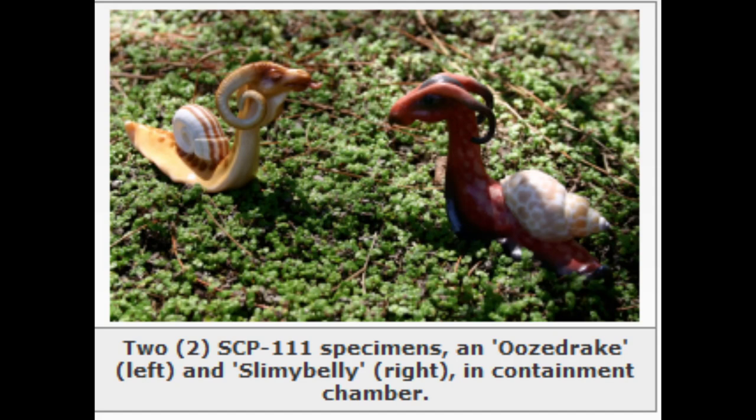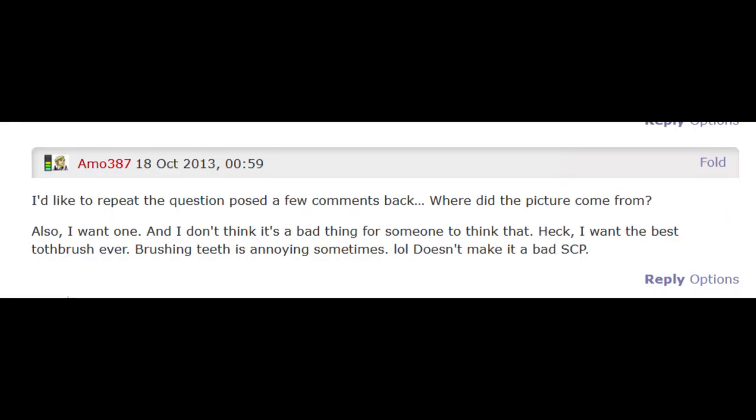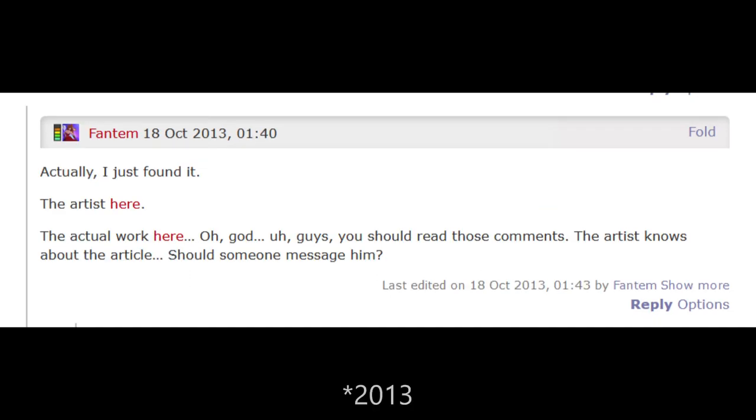This was clearly an article written in the original style and tailor-fit to a pre-existing image. But what was that image? This was before a culture of attribution and transparency regarding pictures existed on the SCP Wiki, and commenters were left asking or searching it out themselves. In October, a user happened upon the image and discovered something shocking.